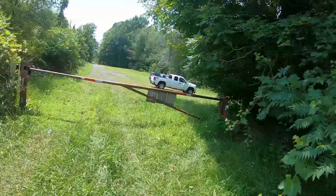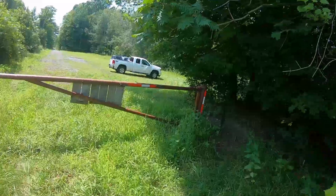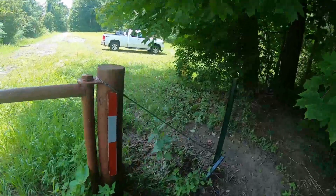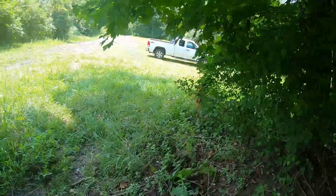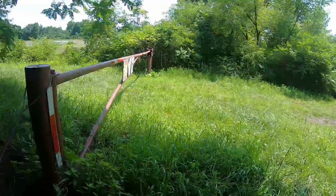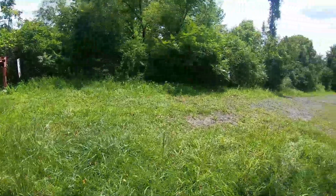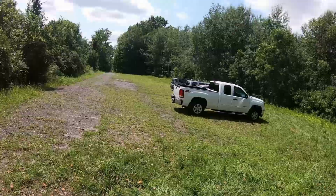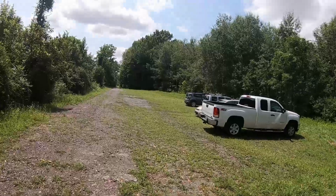Well, guys, we got to the gated part. I have no clue where these people are at, but we got 4 vehicles parked here. I'm assuming they're probably fishing. There is an area where you can go in there. They also can be walking. You get a lot of people that walk. I'm going to try not to get there.